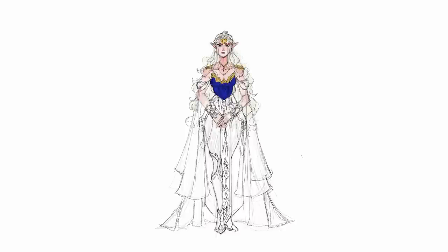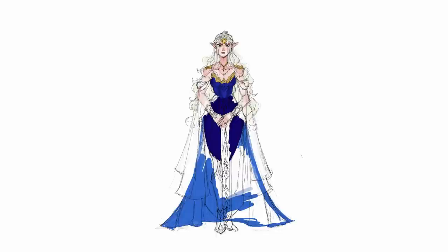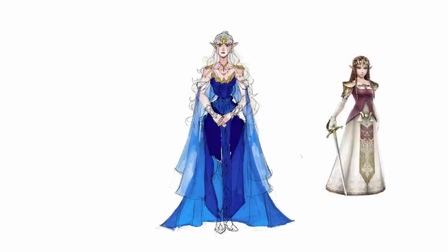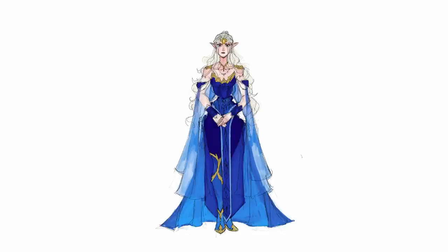So for the clothing, I went for a sort of tunic slash robe that basically has a butt skirt in the back and a long piece with designs on it in the front. This kind of gives me Zelda vibes from some of her early 2000s designs, so I think that's kind of a fun nod to elfy tropes, I don't know.